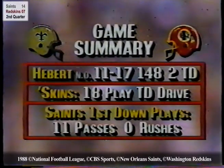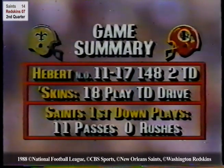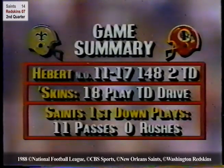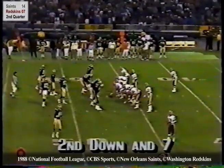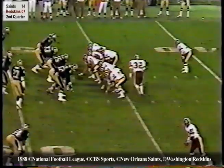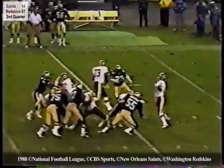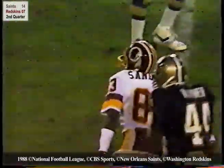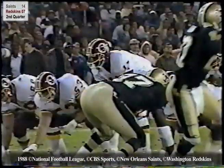Just to bring you up to date, Hebert is 11 out of 17, two touchdown passes. Redskins went on an 18-play touchdown drive. On first down, the Saints have thrown it 11 times, run it no times. Redskins have the ball, however, now second and seven at their own 47 with 5 minutes left to play in the first half. Williams gets it out to Sanders. That's enough for a first. Dave Weimer made the stop.